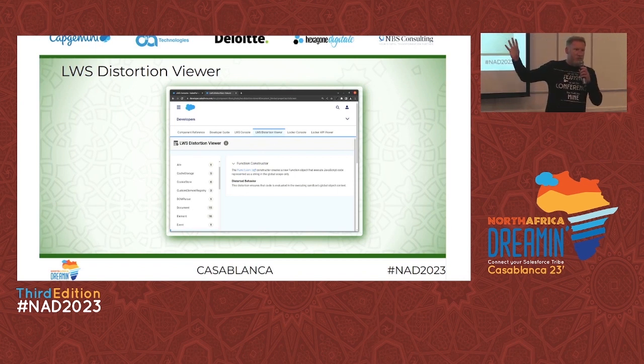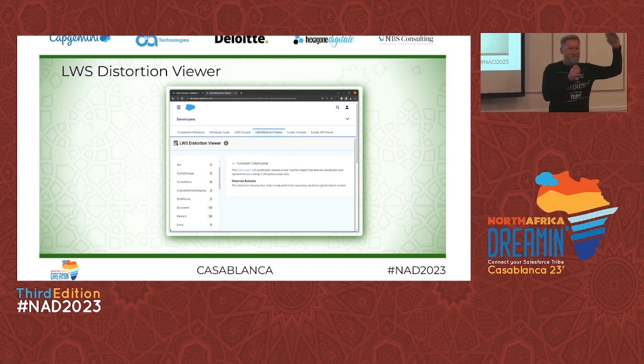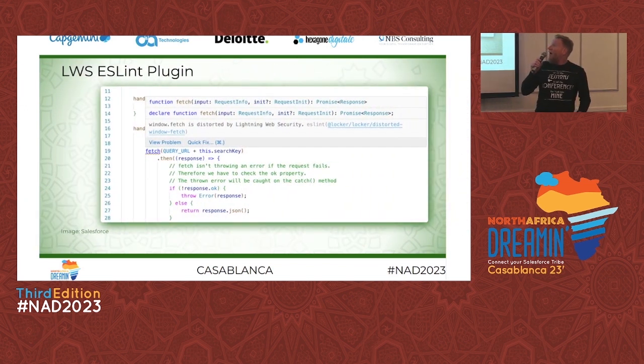The distortion viewer is a web page where you can say, if I'm going to use window.localStorage, does it have any distortions on it? And if so, how is it going to behave? So handy there. There's no search, which is odd. I mean, there's a list of 100 or so, but you can't search for the one that you might be using. It's kind of more like, come here and read about them all, and then remember them. But never mind.